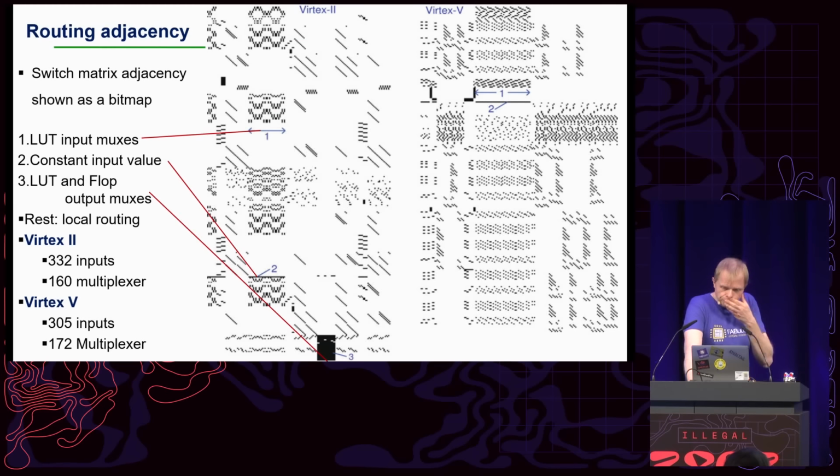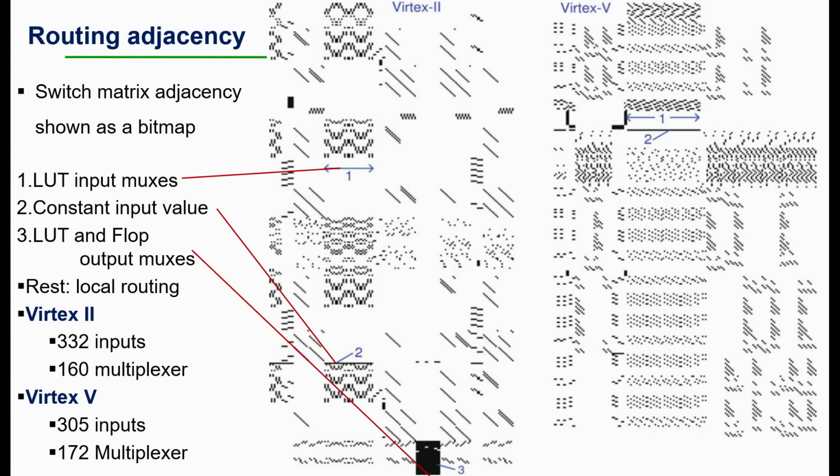Then I mentioned that routing is the elephant in the room. What this figure shows you is the adjacency of Xilinx FPGAs. And what does it mean? Each dot that you see in this picture is a possible programmable connection. On the columns, each represents one multiplexer, and on the horizontal, those are the inputs into my switch matrix. I have this large block that does my routing, and then I have wires that come from, let's say, other clusters, and that would be my inputs. Then I have maybe lookup table inputs or wires that go to other ones. That would be my columns and so forth. And this is shown here.